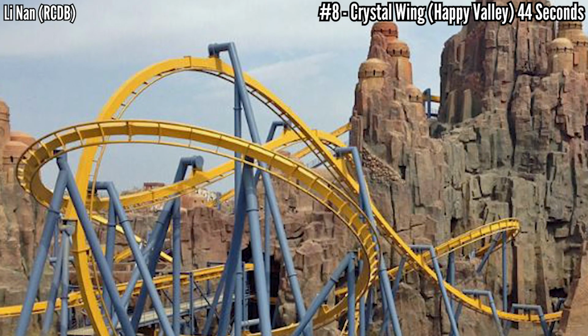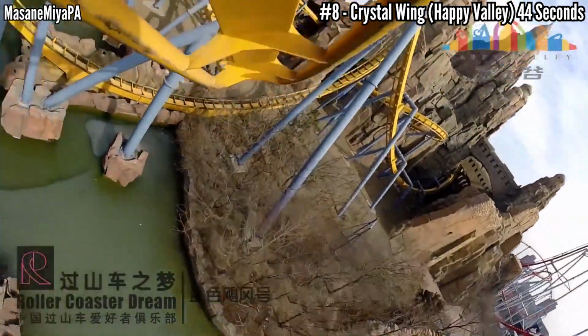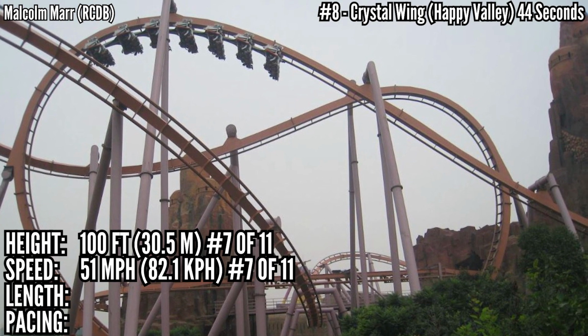The theming on this coaster is amazing. Not the only themed flying coaster, but possibly the best. You got rock, you got architecture, you have near-miss elements. Despite all the visuals, it's still a clone, so you have it tied at 7th in height and speed.